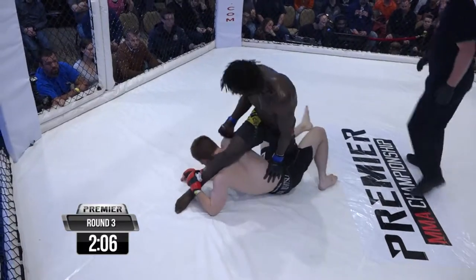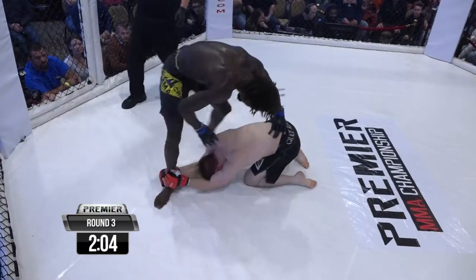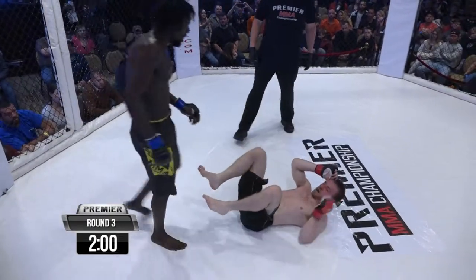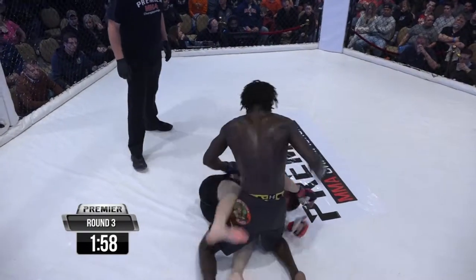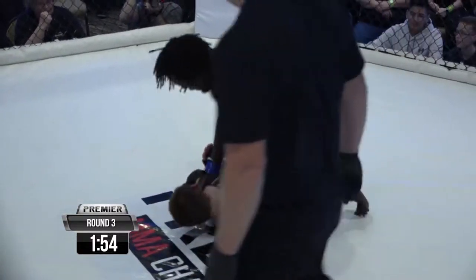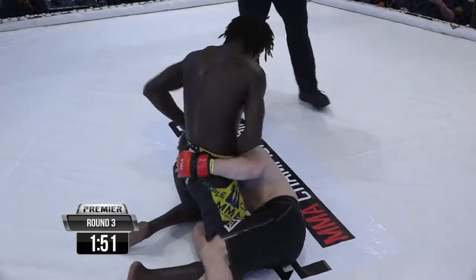He's got to do something. Diop's in a bad spot here. He can't let himself get pulled down. Good separation. Smart move by Diop. Wow, he definitely is. Caveman. Hammer fist. Caveman punches, and he is just raining down.